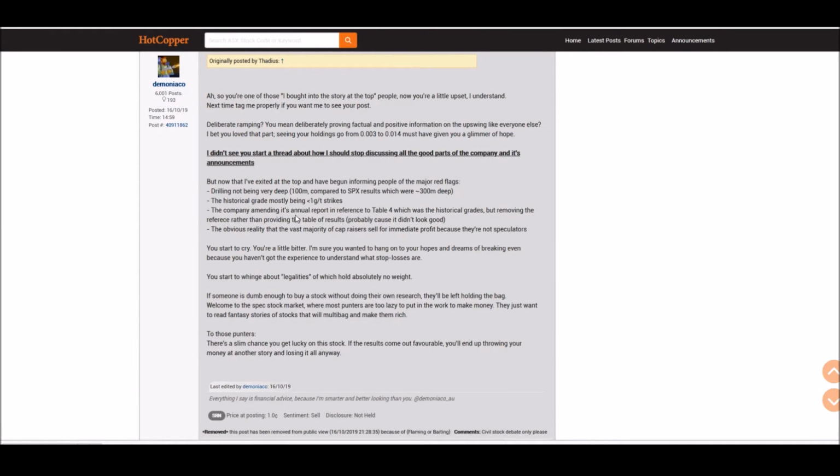And these are the things that I mentioned before. Drilling results not being deep enough compared to SPX, historical grades being less than 1 gram per ton. The company is not releasing the table 4 of the historical grades, but removing them entirely. And of course, that there is cap raises. And cap raises typically flip money.